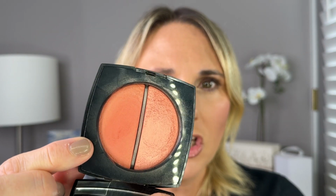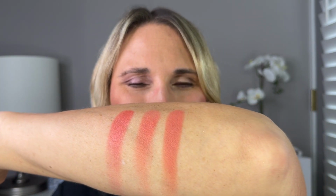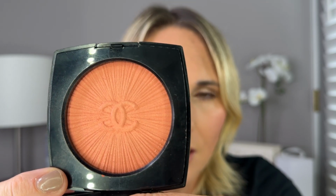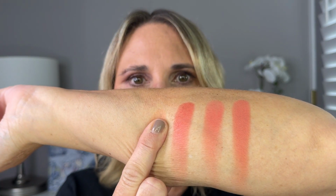This is another blush and highlighting duo. So I'm going to swatch this coral shade right there. I'm just saying. I love Chanel. I love Chanel blushes. But if you already have these in your collection, I don't think you need to run out and buy this blush. This is Pêche Rosé. And I don't know that this is going to be similar, but we're going to try. I think this one is going to be more peach.